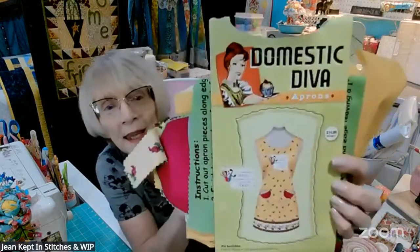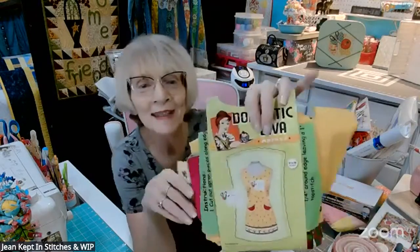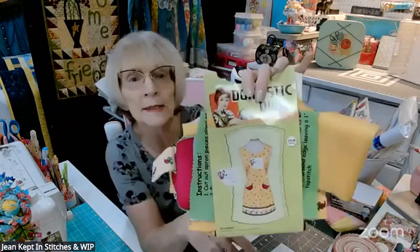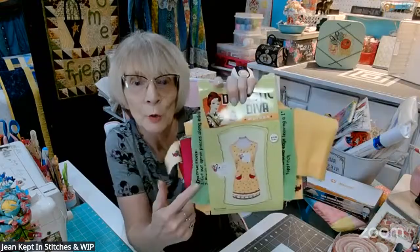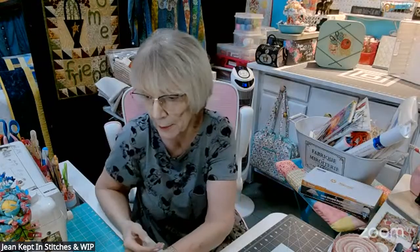But I had this panel for this apron. It's kind of a funny one because it has a wine theme to it. It says, I love cooking with wine. Sometimes I even put it in the food. But anyway, that is all cut out pieces and ready to stitch up and sew. So I will be working on that. And I think what I'm going to do is get back to my Wednesday tip demo Wednesday. So I will probably be working on this apron on a Wednesday live for tip demo Wednesdays.